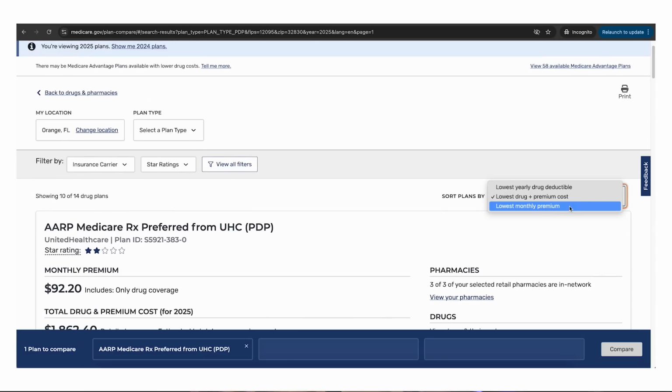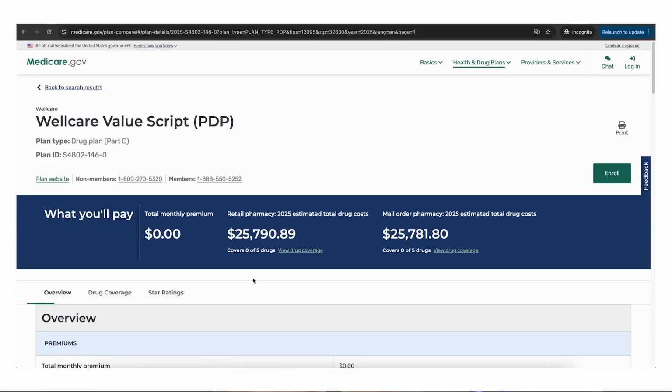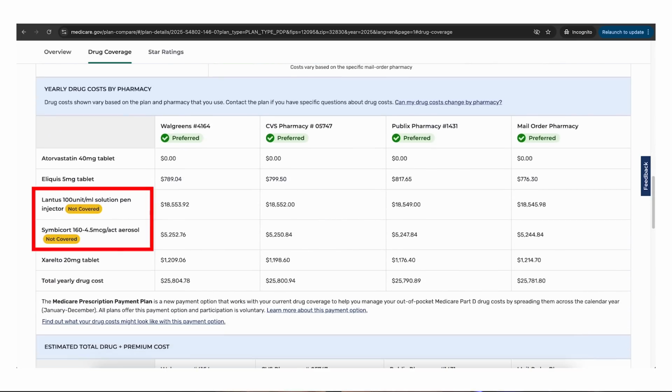Check out the costs of the $0 premium plan. How can insurance companies offer a $0 premium plan? They manipulate their formularies and tiers. As we go into plan details and drug coverage, we see that the pharmacies are all still in network, but the common brands like Lantus and Symbicort are not on the formulary and are not covered by this plan and leave you paying the cost out of pocket to the tune of almost $24,000.